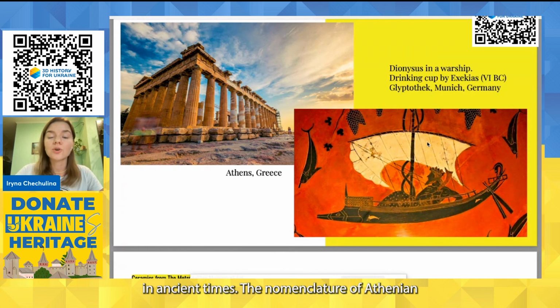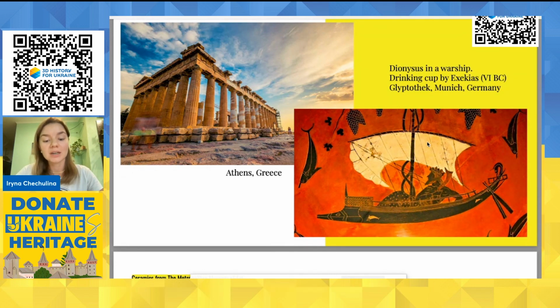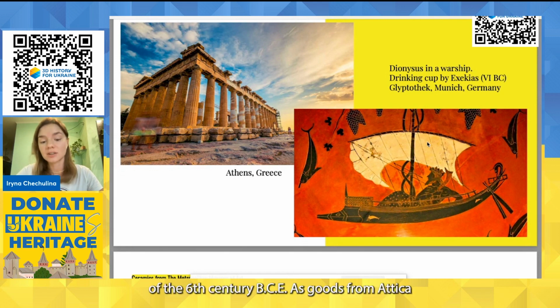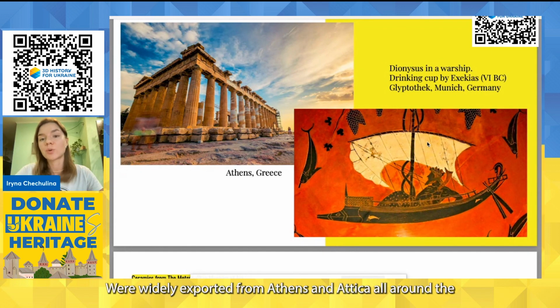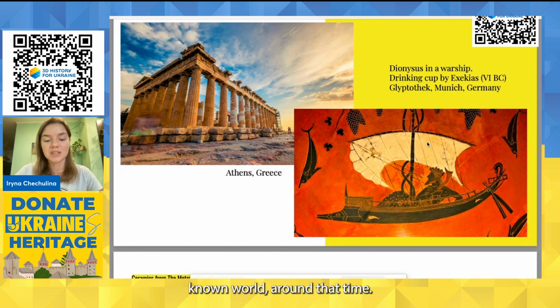The nomenclature of Athenian goods was diverse and stable from the very beginning of the 6th century BC, as goods from Attica were in general in great demand. Agricultural products, primarily olive oil, metal artifacts, weapons, textiles and, of course, prestigious tableware were widely exported from Athens and Attica all around the known world at that time.